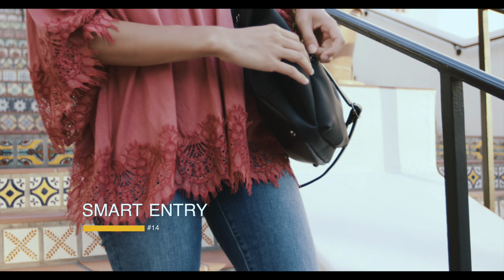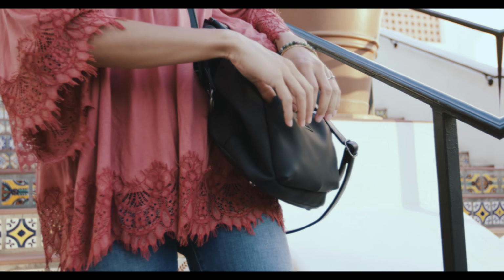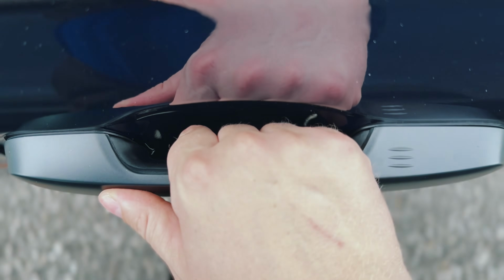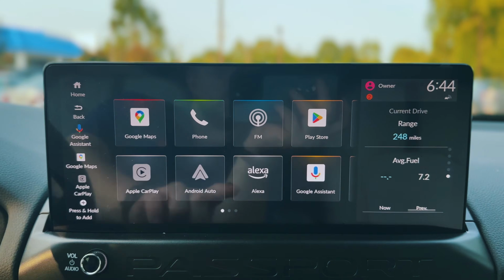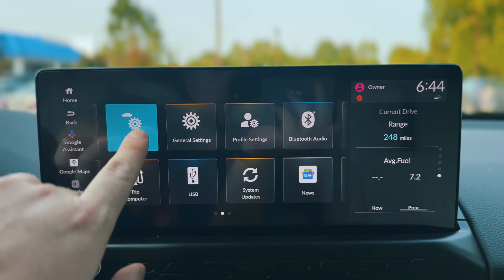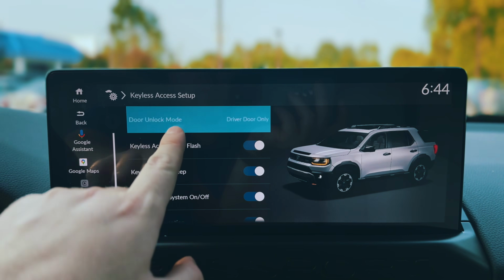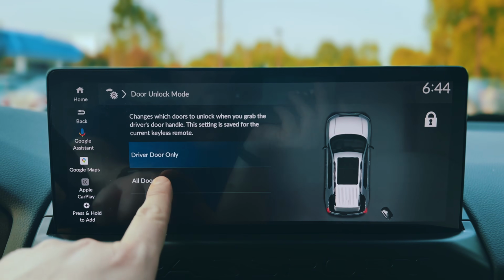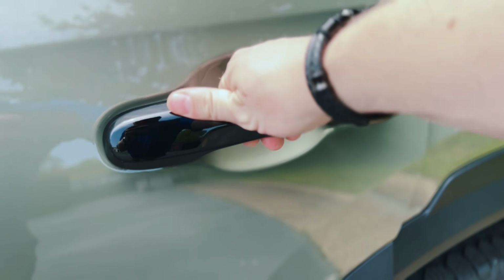No more digging for keys. Your Passport's smart entry makes getting in easy. By default, grabbing the driver's door handle unlocks only that door when your key fob is nearby. Want all the doors to unlock at once? Just head to Vehicle Settings, Keyless Access Setup, Door Unlock Mode, and select all doors. One cool extra, on the Trail Sport Elite, the rear doors unlock automatically like the front ones, thanks to built-in sensors.